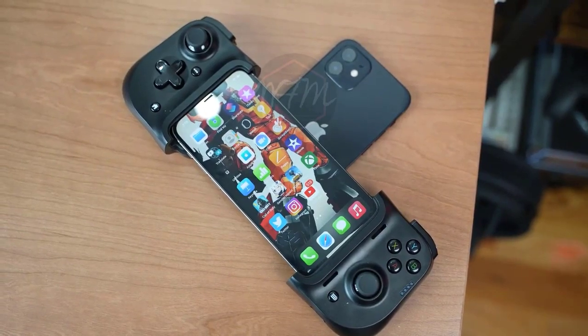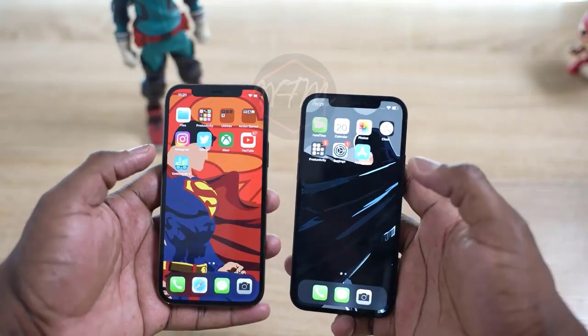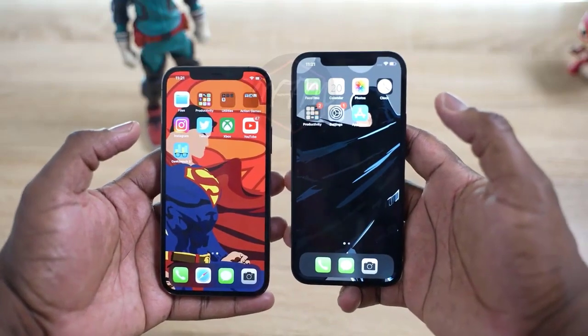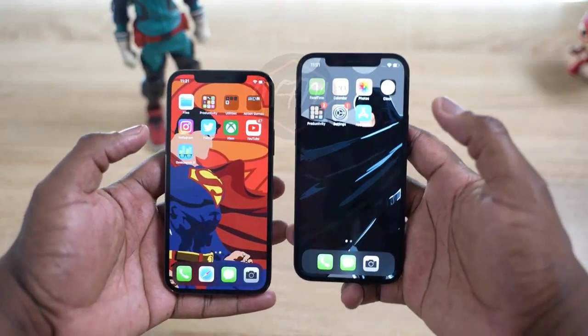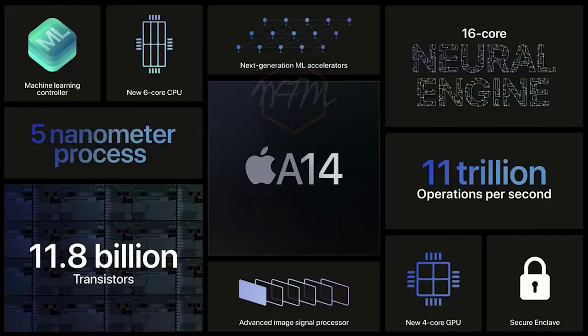Now, starting off, both devices have similar size displays, 6.1 inches, for both the 12 and 12 Pro, but they are not 120 hertz displays. Sadly, we do not have that on the iPhone 12 line yet. So we'll see, hopefully that comes next year. But in terms of performance, we're looking at the A14 Bionic chipset, which should give us a lot of great performance on the device. And we'll look at benchmarks later, so let's wait till then.